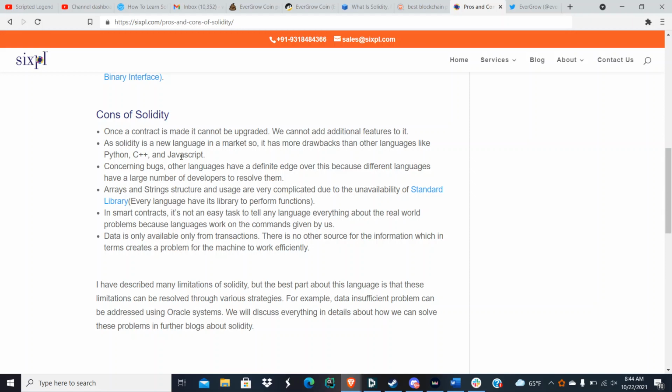But they are useful though because when you're trying to make your program for something specific, you want to have a library that you can access, but Solidity doesn't have that. Does this mean Solidity is bad to use? No, it's used primarily for blockchains, and like I've said earlier, it is used in Ethereum, SafeMoon, and EverGrowCoin, and in others. And smart contracts.